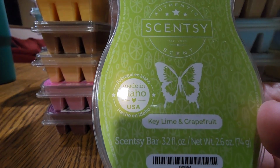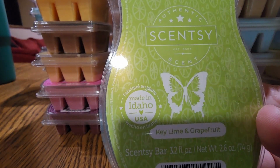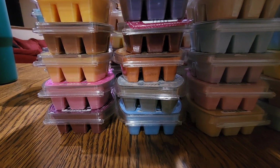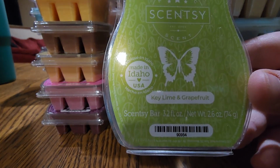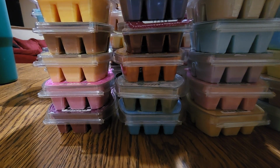This is key lime and grapefruit. So nobody really knows what this is. I think I'm behind on YouTube videos, so I'm thinking that people are thinking that it's going to be in the upcoming summer collection. But those scents have not been announced. But I got to smell this because my friend really liked it. That is good. Key lime and grapefruit. That's a really nice summer citrus. Yeah, I think that's going to be a good one. So let me know if you guys know if it's been confirmed what that's from, because I don't know.